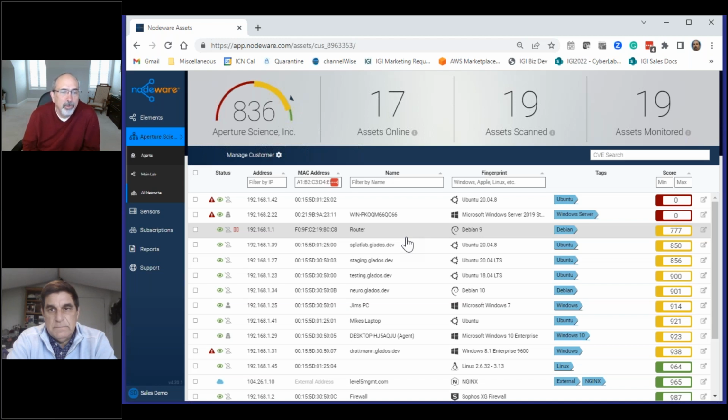Than a sensor device where the credentials have been enabled, it's basically about the same level of deep dive, and Mark can clarify that, but I think basically it's the same. Yeah, the data is very close in nature.